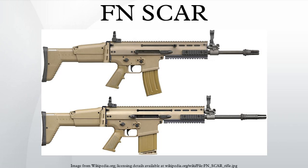Variants, military. SCAR-L Mk16 Mod 0, a 5.56mm NATO assault rifle: Mk16 CQC with a 10-inch barrel, Mk16 Standard with a 14-inch barrel, Mk16 Long with an 18-inch barrel. SCAR-H Mk17 Mod 0, a 7.62mm NATO battle rifle: Mk17 CQC with a 13-inch barrel, Mk17 Standard with a 16-inch barrel, Mk17 Long with a 20-inch barrel. SCAR-L PDW, a 5.56mm NATO personal defense weapon.